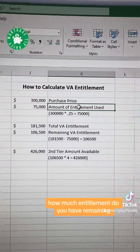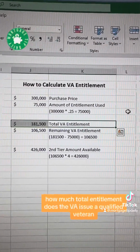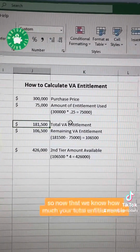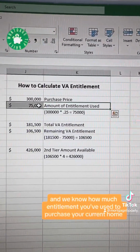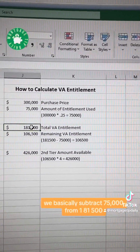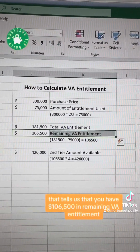So what we do is first we have to know how much total entitlement the VA issues a qualified veteran. That number seems like a random number, it's $181,500. So now that we know how much your total entitlement is, and we know how much entitlement you've used to purchase your current home, we basically subtract $75,000 from $181,500. That tells us that you have $106,500 in remaining VA entitlement.